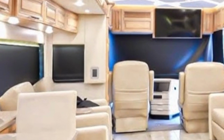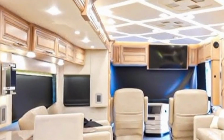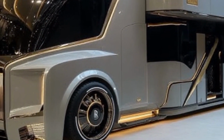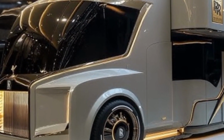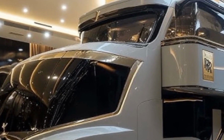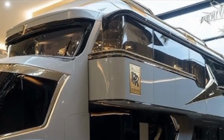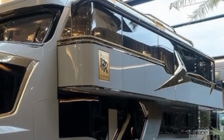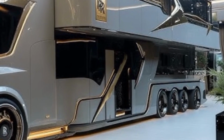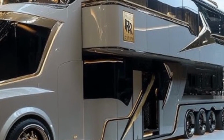Under the hood, or rather, beneath the deck, lies a plug-in hybrid powertrain powered by a 6.75-liter V12 engine paired with an electric motor system, delivering over 700 horsepower. It glides silently on the highway with air suspension that reads the road in real time, offering a ride so smooth it feels like levitating. Whether it's coastal cruising or climbing the Alps, the Rolls-Royce Motor Home handles every journey with effortlessness and grace.